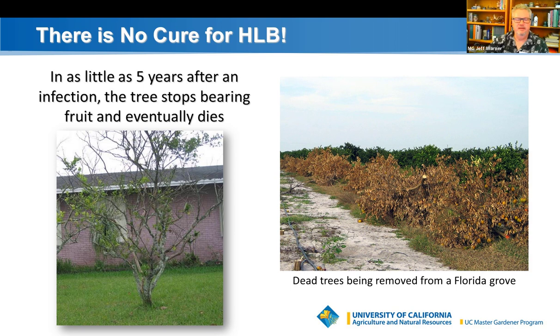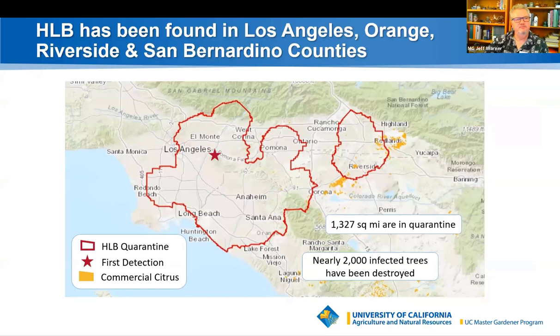So right now, the disease is in four counties, Los Angeles, Orange, Riverside, and San Bernardino. Every month or two, I get a notice from the CDFA that they're expanding the quarantine somewhere. This is what it looks like right now. The infection started in Hacienda Heights because someone went to China, brought back some cuttings of a citrus plant that they grafted into their tree, and the cuttings had the bacteria in there. That's why we have to go through inspections with all our plant materials, because of all the disease and insects we can bring back in. And so this happened, and fortunately the CDFA eventually found this tree and destroyed it, but by that time it had already started spreading.